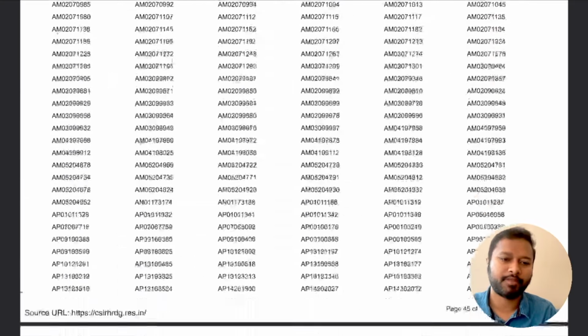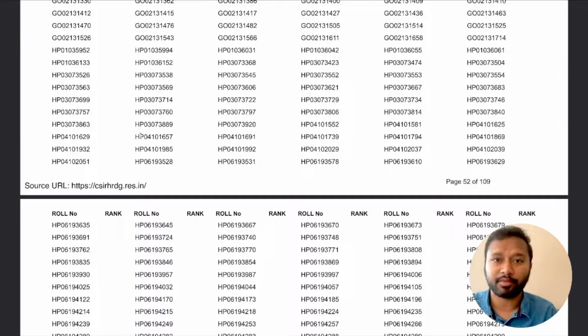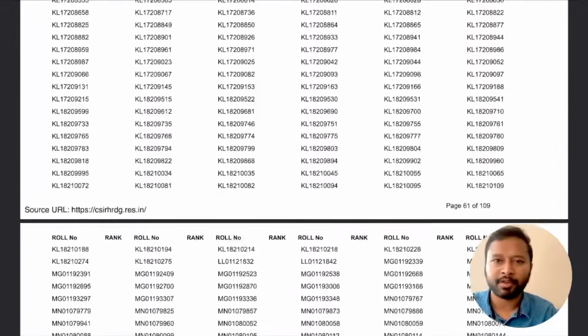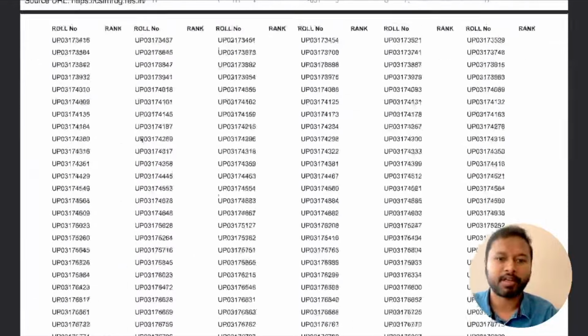And if your roll number comes in this, that means you can take admission based upon this result into PhD in your UGC approved institutes and CSIR institutes. But yeah, you will not be eligible to apply as assistant professor, nor are you eligible to get a fellowship. Okay, so that's the third category of result.